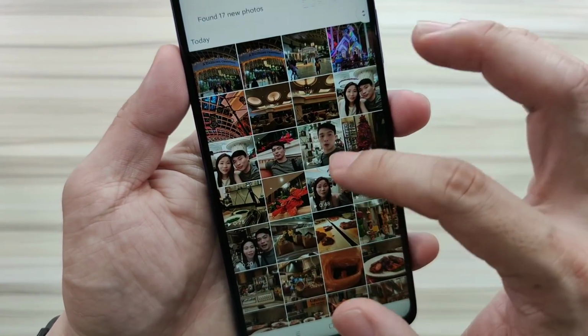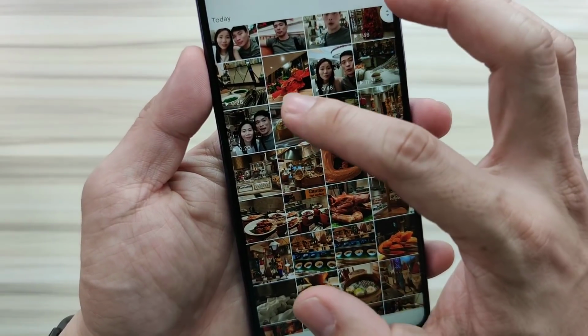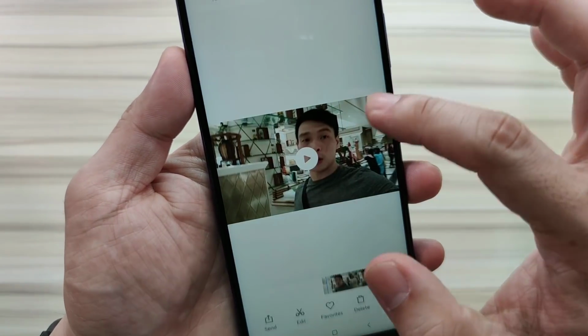Now let's take a quick rundown using the front camera. So right now we're using the front camera with the Redmi K30. So check it out around and see the quality of the phone. The front camera for me is good.